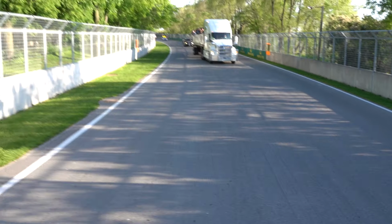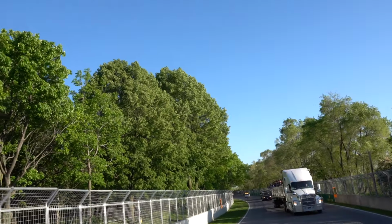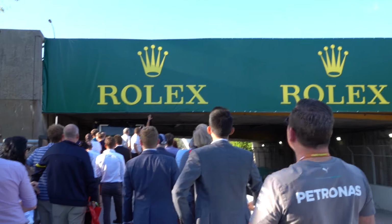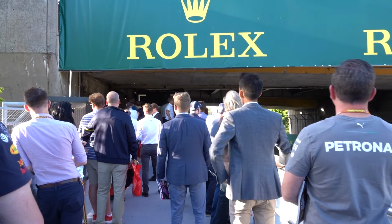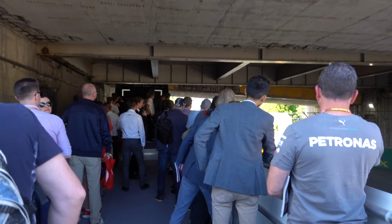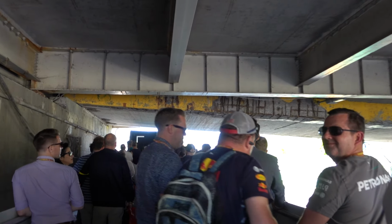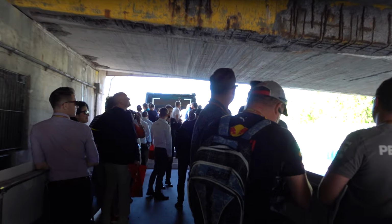Absolutely. Now this section here that we're slowing down to, because quite frankly the truck is bloody tall and we can only fit under a certain section of the bridge. But this is actually the braking marker. You watch out for that marshalling post on the left-hand side, ladies and gentlemen, or give it a big high five, whatever takes your fancy. But this is the braking section here for the Formula One car.